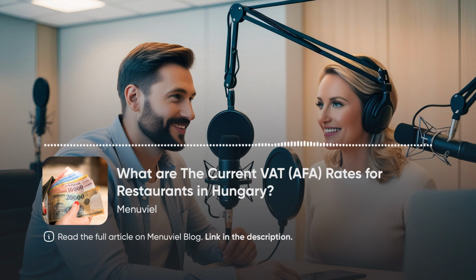Couldn't agree more. And speaking of things that can pack a punch, we haven't even touched on one of the biggest VAT heavyweights in the Hungarian restaurant scene: alcoholic beverages. Because what's a good Hungarian meal without a glass of Tokaji wine or a shot of Palinka, right? Exactly. But those drinks often come with a price tag that reflects more than just the cost of the grapes or the fermentation process. Am I right? You are. All alcoholic beverages in Hungary, from the fanciest wines to locally brewed craft beers, are subject to that full 27% VAT rate.